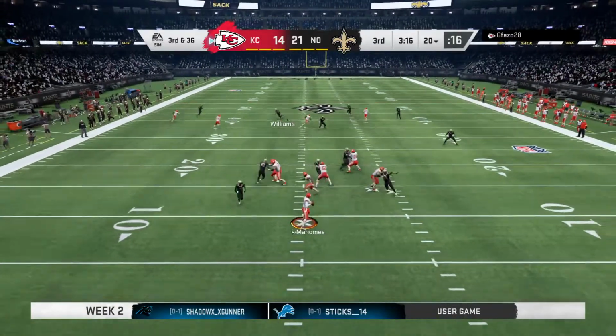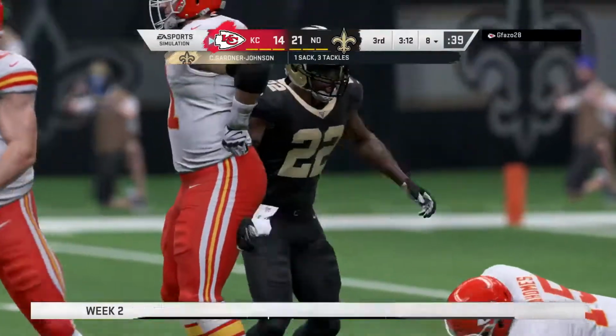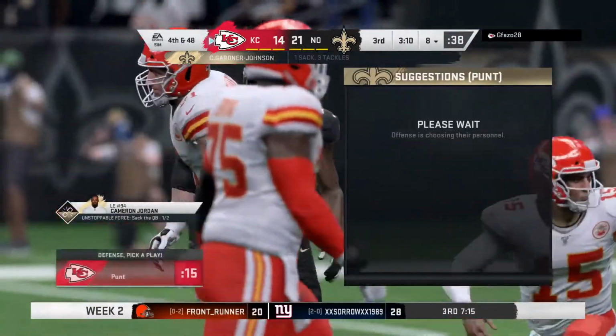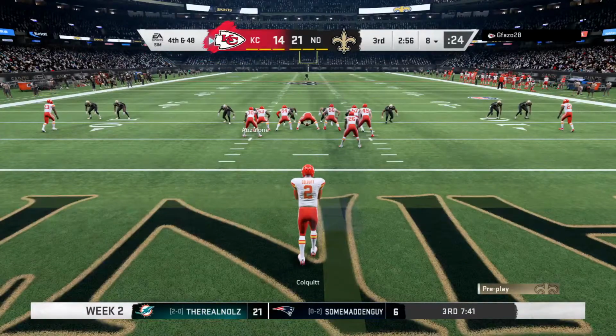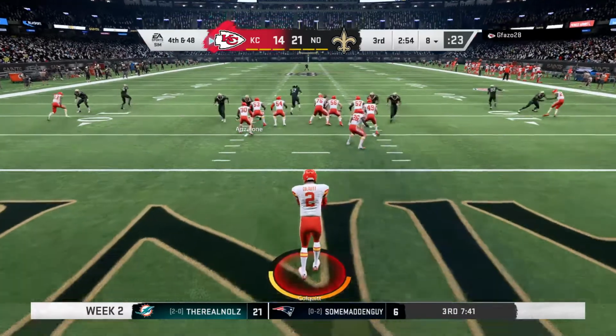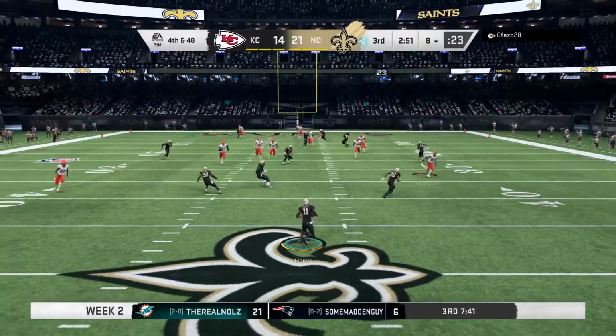Looking to throw is Mahomes. In trouble here, and down he goes. Back at the 8-yard line. The amount of sacks that they've absorbed in this game is absolutely extraordinary. Let's just face it. This offensive line, flat out, cannot handle this pass rush. It's been demonstrated time and time again.